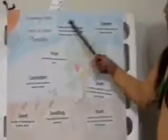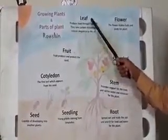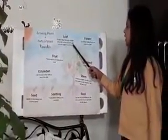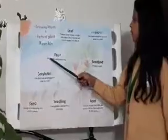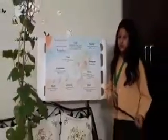Leaf, produce food through sunlight. They take carbon dioxide and release oxygen into the air. Fruit, produce and protect the seed. Now I will show you my real experiment.